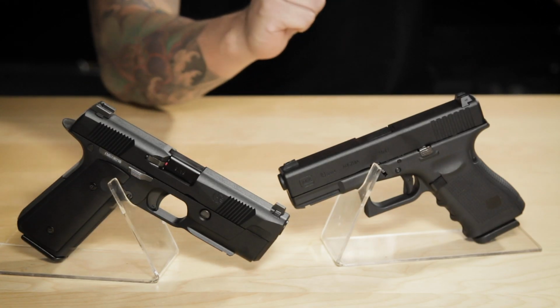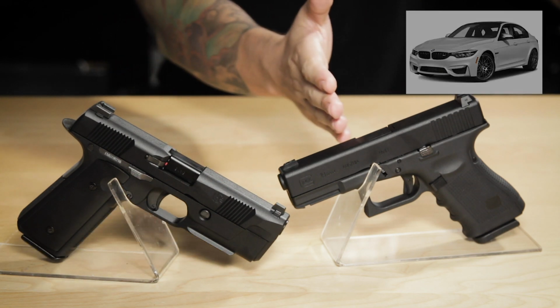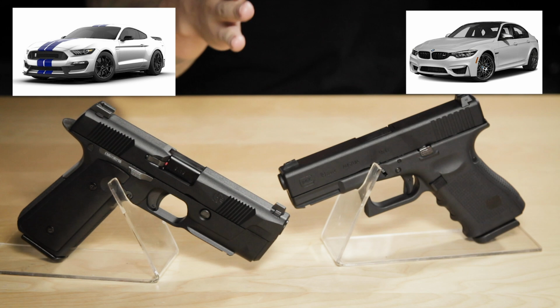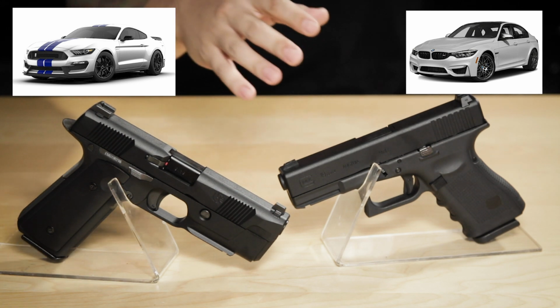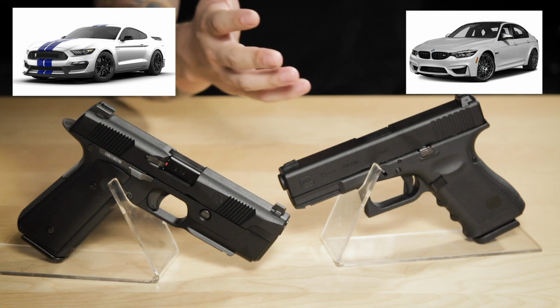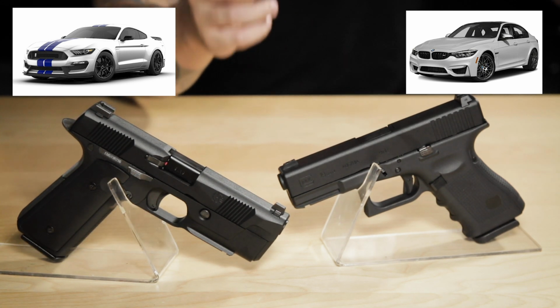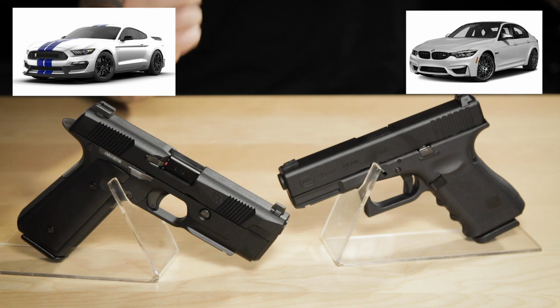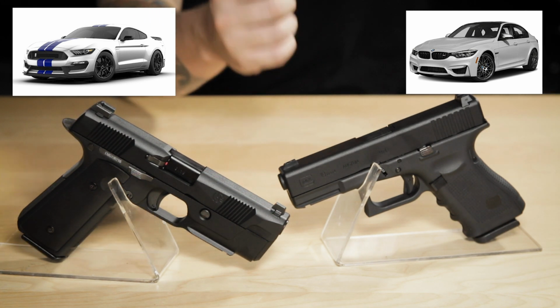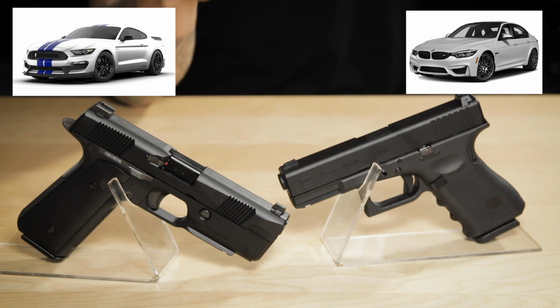Let me give you a rough automotive example. Both the BMW M3 and the Ford Mustang GT will do 0 to 60 miles or 0 to 100 kilometers per hour, for you non-Americans out there, in just over 4 seconds. Both will go around an oval track in about the same time, and even though the Mustang has more power than the BMW, about 460 horsepower versus 425, the metrics are pretty much the same.